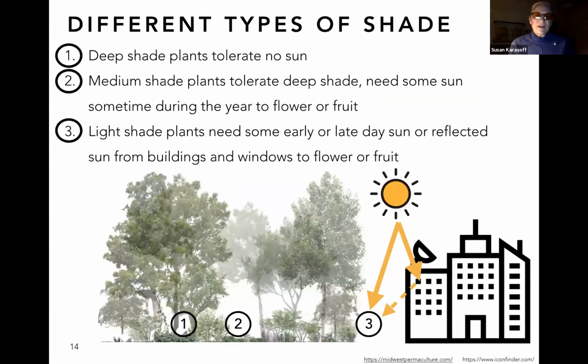So I'm going to talk about 3 different kinds of shade. Deep shade plants don't need any sun. They're fine. They live their whole life cycles without sun. Nice and dark, they don't care. There's something that I'm going to call medium shade. It is not a thing. You're not going to find that elsewhere on the internet.